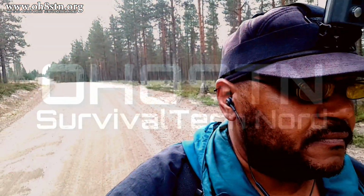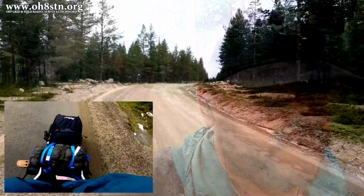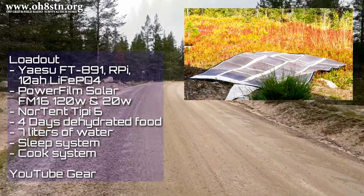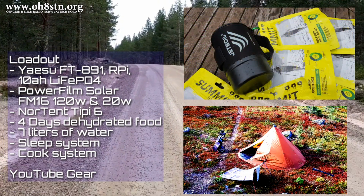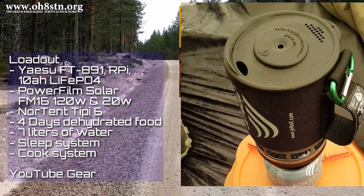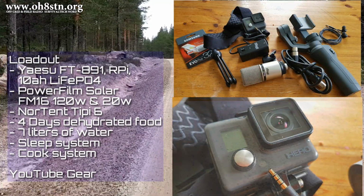We start this episode with a 13-kilometer hike, pulling the hiking trailer with all of our camping gear and the entire solar-powered field station. So that's the Yaesu FT-891, Raspberry Pi and power source, the PowerFilm 120 watt and 20 watt panels, the Nortent TP6, 4 days of dehydrated food, 7 liters of fresh water, my sleep system, and my cook system. Of course, I also carried YouTube gear, so you could watch this video.